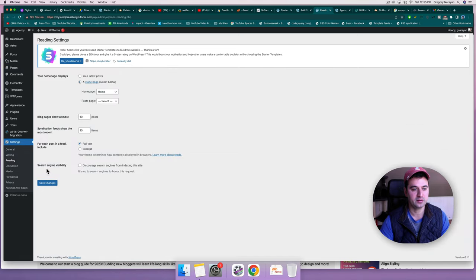So, different from general, different from writing. In reading, we can see your homepage displays a static page. That's good. That's what Astra Starter Sites is. It's a static template, which is a static page.